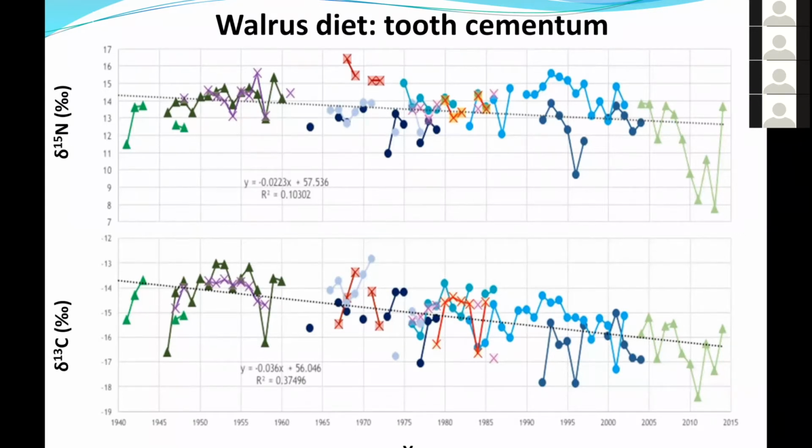And the basics to take away from here is that despite, again, a correction of our Suess effect, there does seem to be an overall decrease in carbon from the 1940s to the 2010s, 2015. And there may possibly be some in the nitrogen as well. And Alex has a long way to go with this, but one of the other things that he's beginning to see is a seasonal pattern potentially as well in some of these teeth. And you can see that in these increases and decreases in each individual tooth that you're looking at.